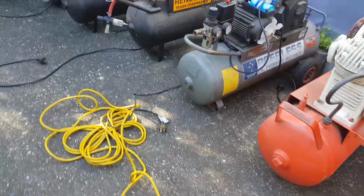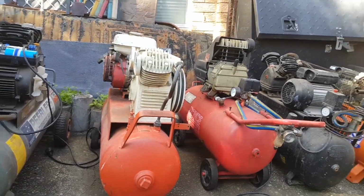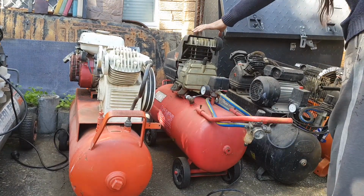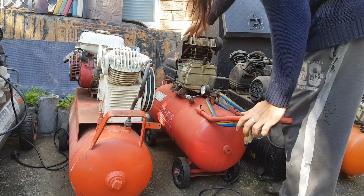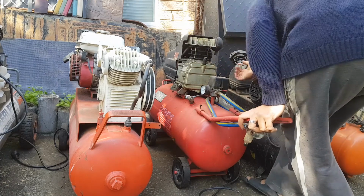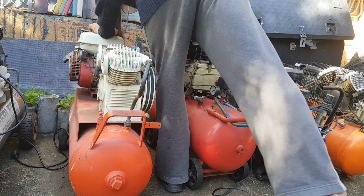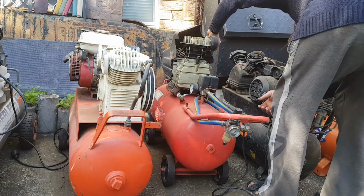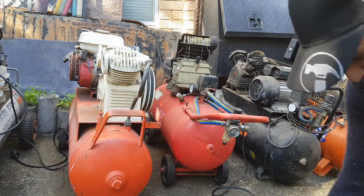I'm just going to disconnect that. Now that is almost certainly an issue with the main motor start capacitor. So where the hell is the main motor start capacitor for this machine? That's a question. Must be underneath here somewhere. Don't even know where it is. Gee. Oh, there it is. It's right down the bottom. Bloody hell.